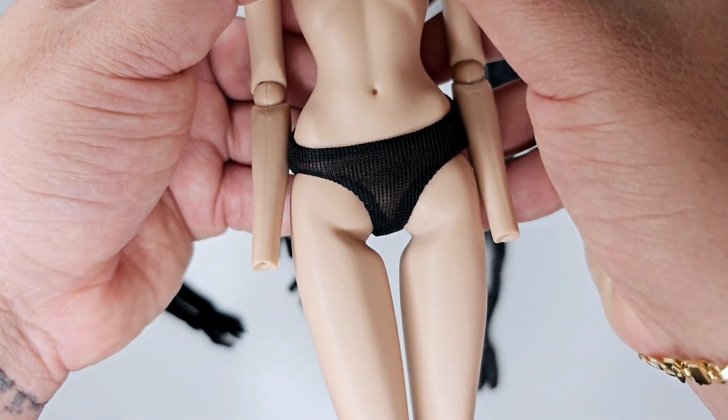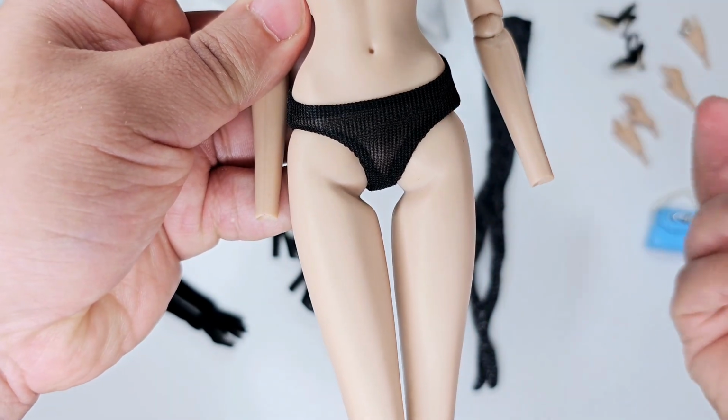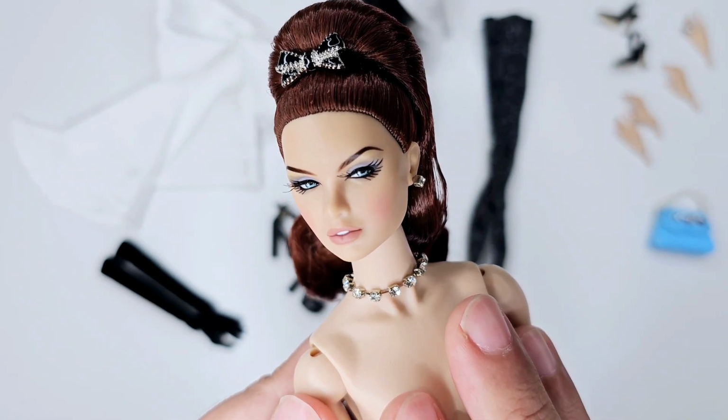She obviously has a pair of panties. Any girl that comes with a dress at Integrity has them. She's not wearing the gloves, obviously, but just a beauty. Okay, girl. Let's see what the fashions look like on you, shall we?